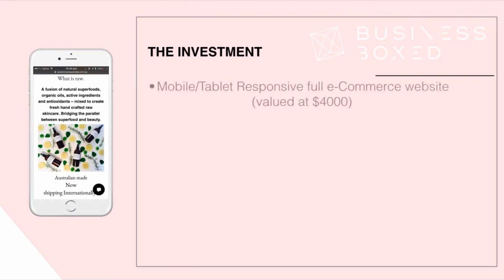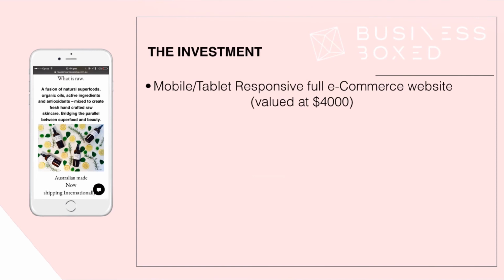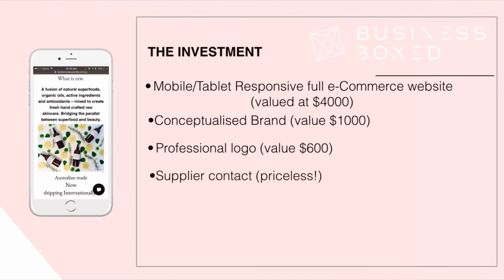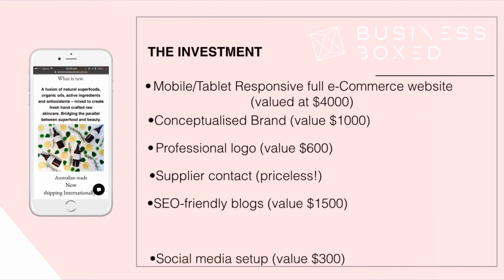Let's just run through that. You get a complete mobile tablet responsive full e-commerce website, normally valued at $4,000 plus GST and upwards. You get a conceptualized, mapped out brand valued at $1,000. You get a professional logo with all the necessary assets valued at $600. You get supplier contact details, SEO friendly blogs, valued at $1,500. It includes basic search engine optimization, and you get social media setup valued at $300.